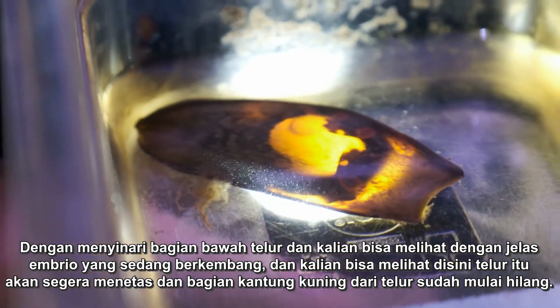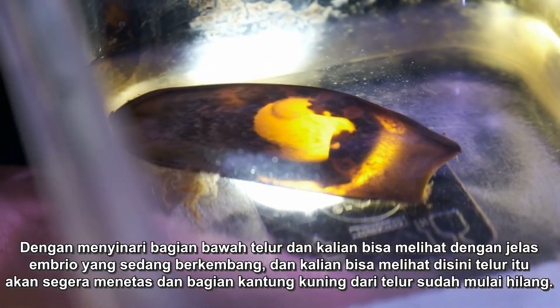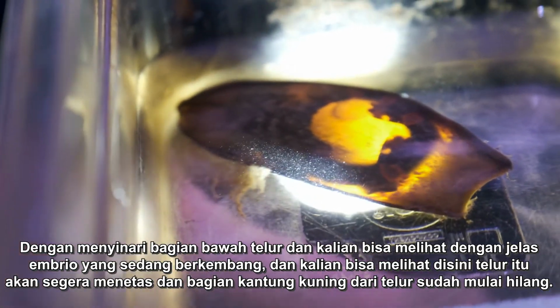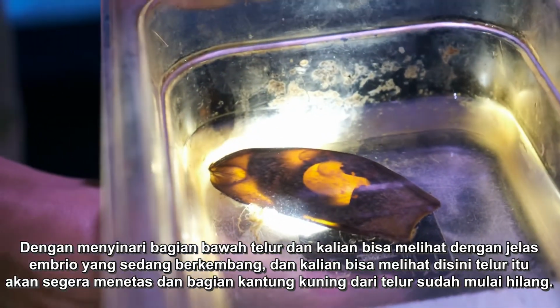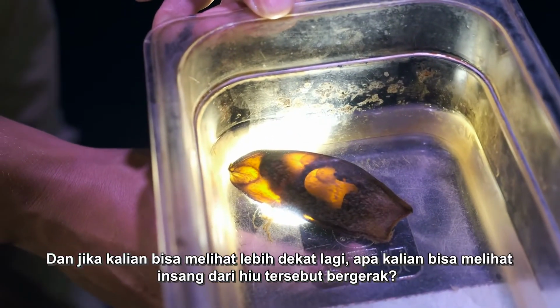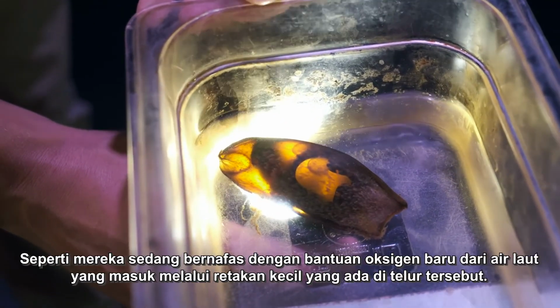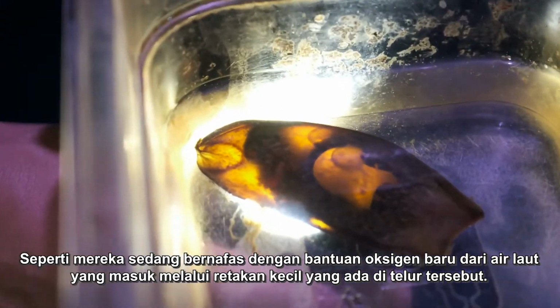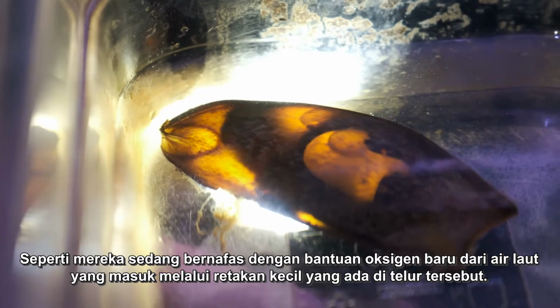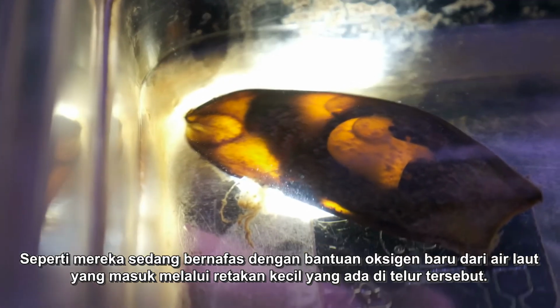And we can see here that he's almost ready to hatch, as the yolk sac is almost gone. And if you look very closely, can you see the gills of the shark moving as he's breathing? New oxygenated seawater is coming in through that crack in the capsule and out again.